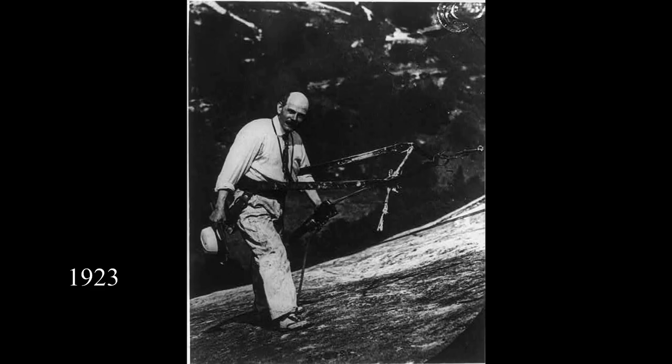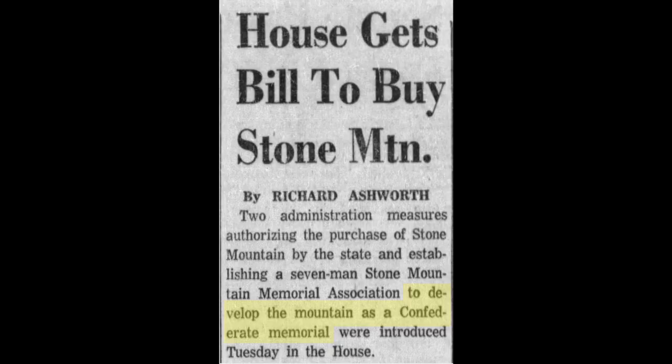He started the carving work in 1923, but got fired from that project, and so it remained unfinished. The carver went on to then carve Mount Rushmore, and Stone Mountain sat unfinished for decades. At the height of the Civil Rights Movement, interest in Stone Mountain resurfaced, and the state organized the Stone Mountain Memorial Association to buy the mountain, memorializing the Confederacy.